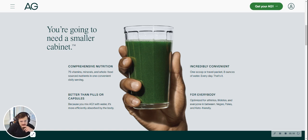That's it. So simplicity for everybody. Athletes, life leaders, cool. Everyone in between, the vegan, keto, eco-friendly, keto-friendly, paleo, everything. So again, benefit statement and the features supporting the statement below.